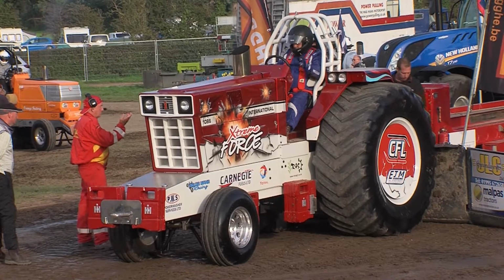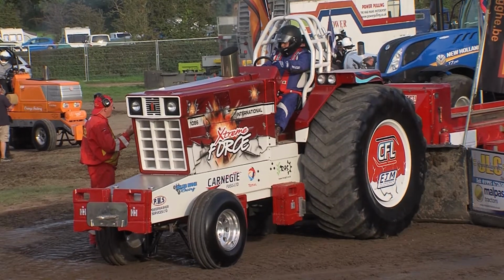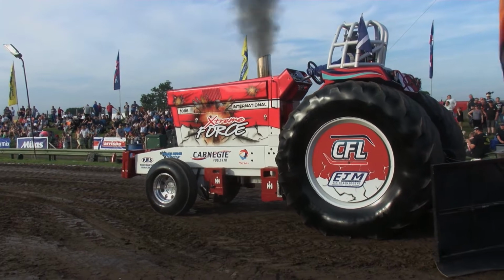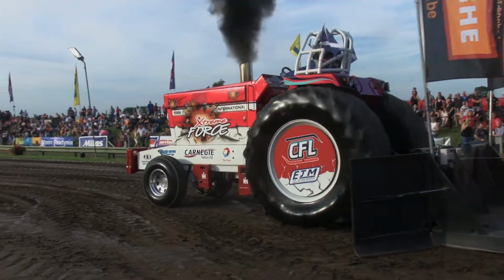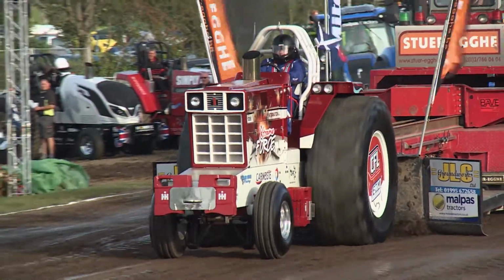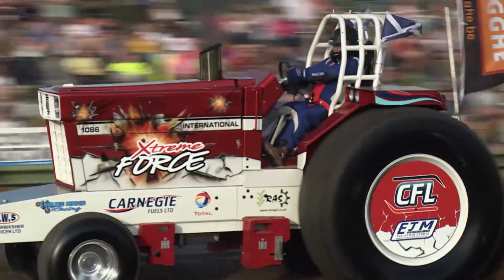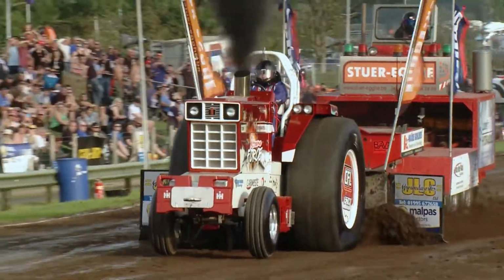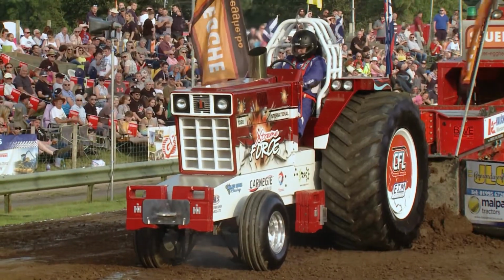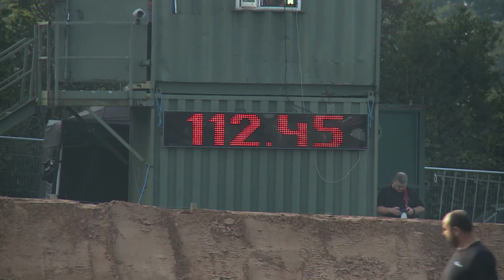Yeah. We joined the pull-off with Kevin on track. 2 tractors made it to this stage, with Alistair Parkinson and O'Bonney missing out by just 70 centimetres. Kevin and the Extreme Force tractor looking good here. Really making that sledge move. Wow, 112.45 metres for the team. That's a real hard target for Jamie Fleming and the Orange Factory to beat. This is going to be interesting.